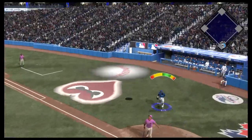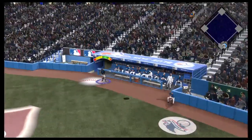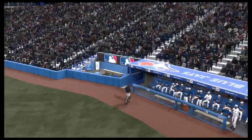Popped him up. Ruiz over to his left. And he brings it in on the warning track.